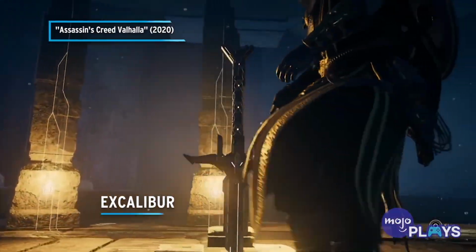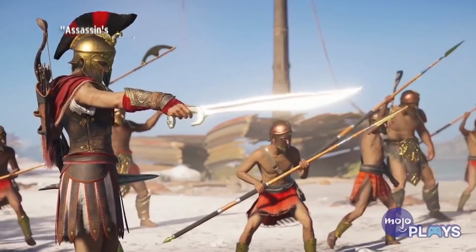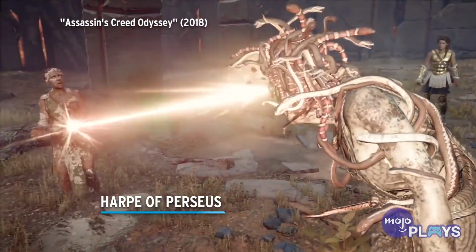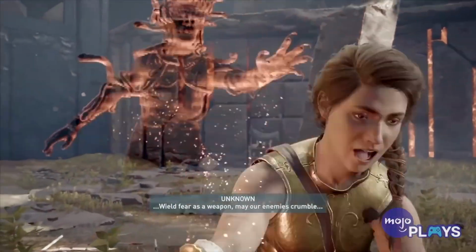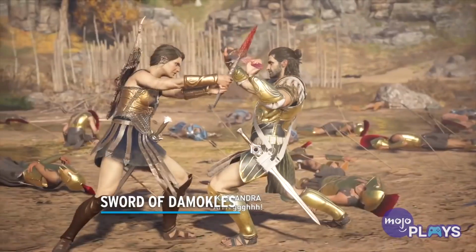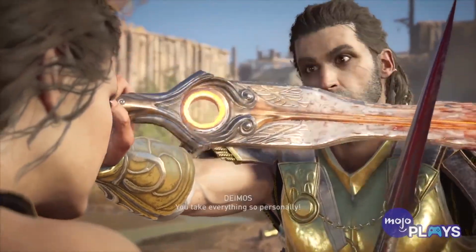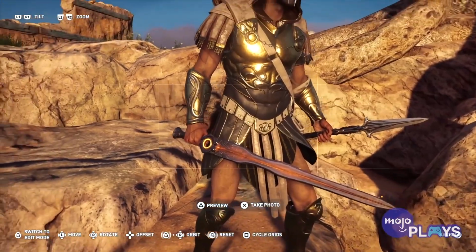There was Excalibur, held by King Arthur until retrieved by the Viking Eivor years later. The Harp of Perseus was used to slay Medusa, collected by us and Cassandra in Odyssey. Finally, there's the Sword of Damocles, held by the Cult of Cosmos and wielded by the grandchildren of Leonidas. All this to say, I'm sure further legendary weapons will be showing up in future games soon.